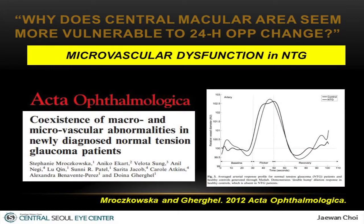Microvascular dysfunction in NTG may be an answer to this question. Untreated NTG patients showed a steeper retinal artery dilation and constriction response associated with flicker response, whereas normal healthy people showed a double hump and slow response.